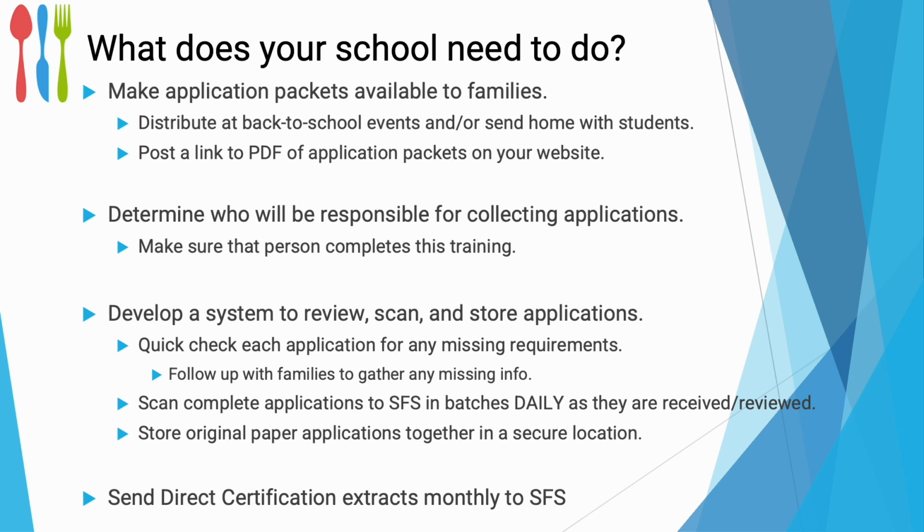You'll need to determine who's going to be in charge of collecting applications. So is it one person at the front desk? Is it a team of folks? You guys need to determine that. Make sure anybody involved completes this training. And then that team needs to develop a system to review, scan, and store applications. We're going to go into this in more detail in a second, but basically each application needs to get checked for completion, scanned to School Food Solutions in batches, and then stored. Those original paper applications need to be stored somewhere securely.